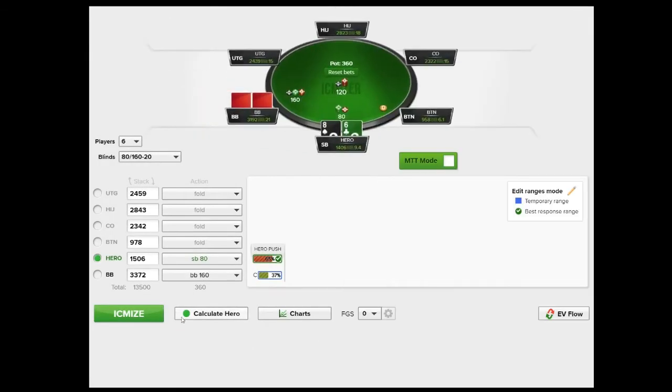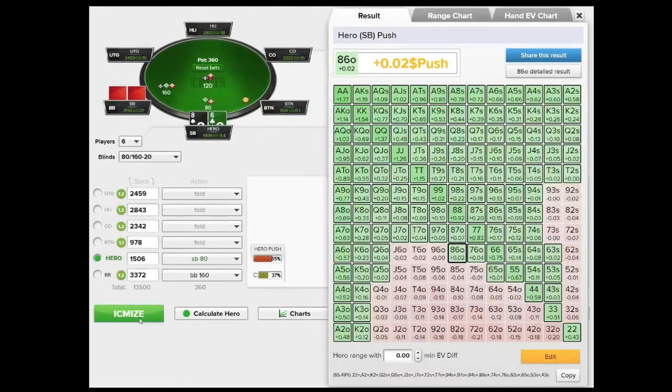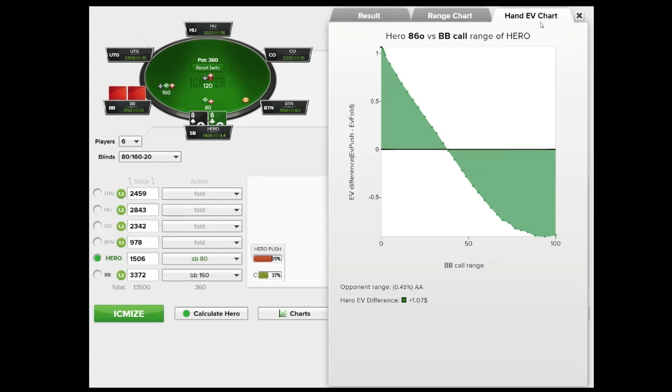It doesn't have quite the same nice user interface, but it's still going to be a great tool. So let's go back here and look at a couple of ways that we can deepen our understanding of this kind of spot. So the first thing that I want to do is click here on Hand EV Chart. And you might say, well, what is this showing us? You know, like I don't get that, because that's my response when I first see something like this. So let's go ahead and break this down.